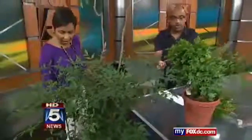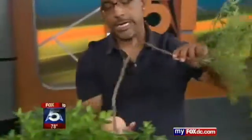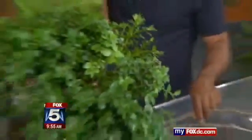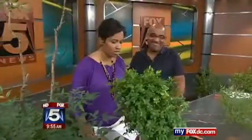Now, instead of having this brittle cut, which is going to be a great place for insects to live and grow their young, you've got a nice, clean cut, which the plant's going to thank you for.